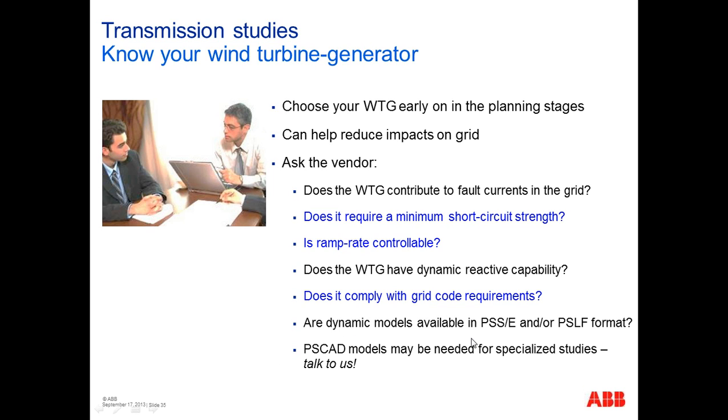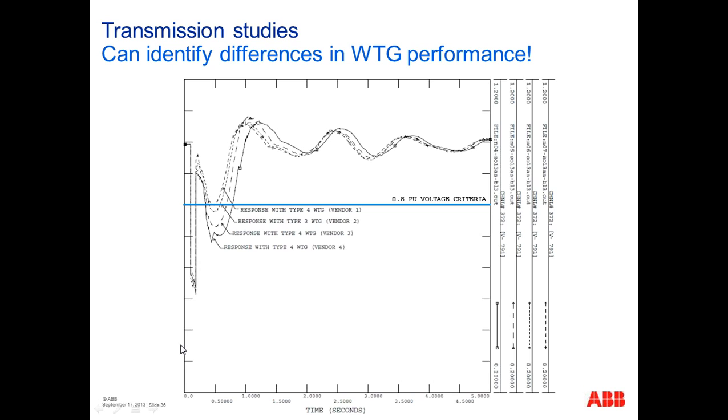Models are critical. Aside from PSSE and PSLF models, ask the vendor if PSCAD models, EMTP type models are available. These may be needed for specialized studies. And if you're having trouble finding PSCAD models, talk to us. We are building up a library of PSCAD models for system studies.